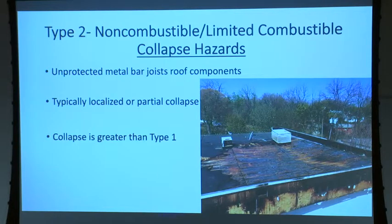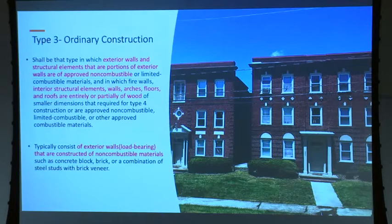So this is what we've got to start thinking about when we get eyes on the roof and walk around on these buildings: what we're going to carry with us, whether it be a chainsaw, circular saw, or ladder.